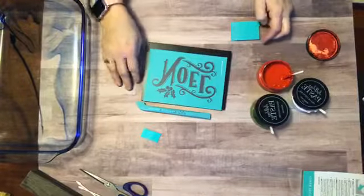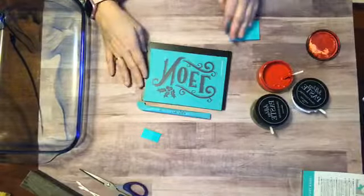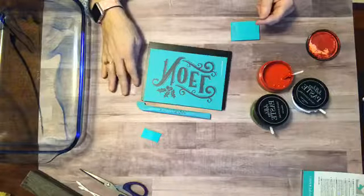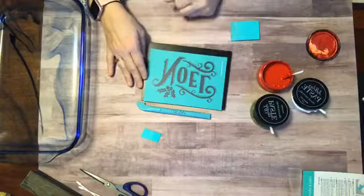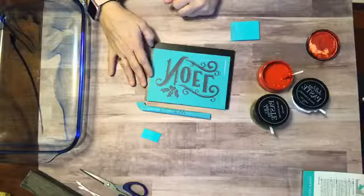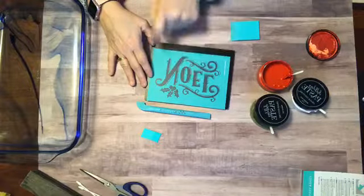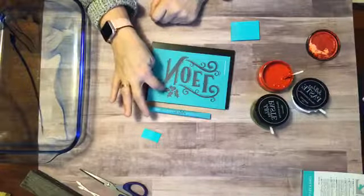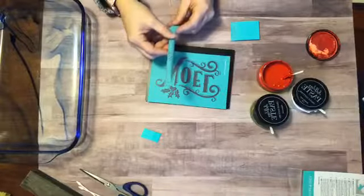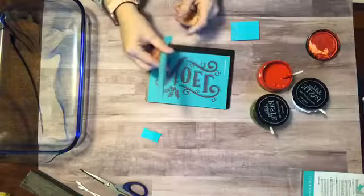I'm not sure if I did say it, but you can use your transfers about 8 to 10 times. So as long as you wash them and follow the care and use instructions on the back of your transfer sheet, you should get lots of great use out of them. So I think what I'd like to do is use the Noel in white. And of course, we'll have green leaves and red berries. And what's going to make getting the little red berries done is using our multi-tool.